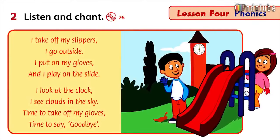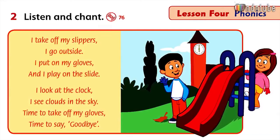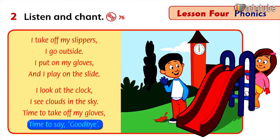Listening 76. Listen and chant. I take off my slippers. I go outside. I put on my gloves and I play on the slide. I look at the clock. I see clouds in the sky. Time to take off my gloves. Time to say goodbye.